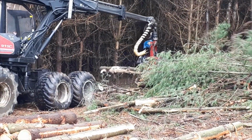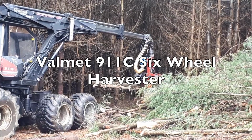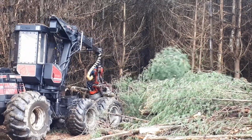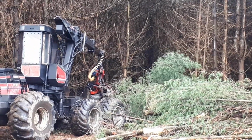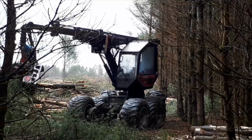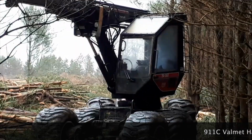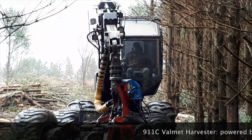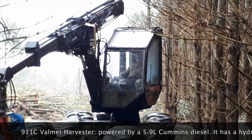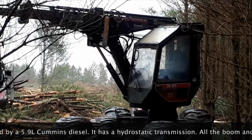The machine Kevin is operating is a Valmet 911C. Valmet is a Finnish company. There are several Finnish companies that manufacture top-end forestry harvesting equipment. They do it well, and they've been doing it for a number of decades. You can see Kevin's in there working in his cab. I think he's got joysticks in each hand. And it makes for really easy and efficient work with a machine like this, obviously.